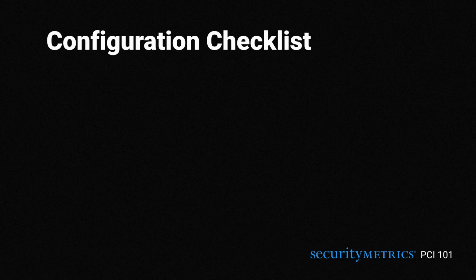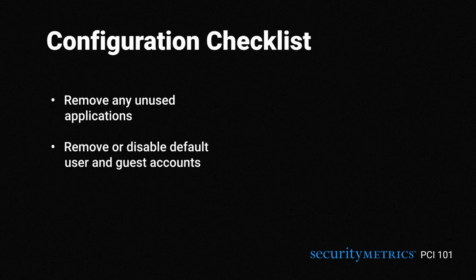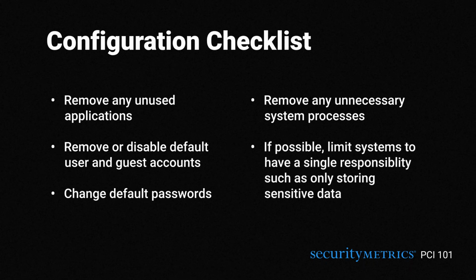Here are some important configuration settings that should be addressed throughout your organization. Remove any unused applications. Remove or disable default user and guest accounts. Change default passwords. Remove any unnecessary system processes. If possible, limit systems to have a single responsibility, such as only storing sensitive data.